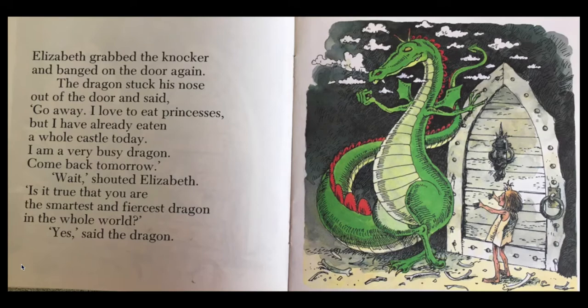Elizabeth grabbed the knocker and banged on the door again. The dragon stuck his nose out of the door and said, "Go away. I love to eat princesses, but I've already eaten a whole castle today. I am a very busy dragon. Come back tomorrow." "Wait!" shouted Elizabeth. "Is it true that you are the smartest and fiercest dragon in the whole world?" "Oh, yes," said the dragon. Gosh, he sure looks proud. Isn't that funny that Elizabeth would say that to the dragon? Is she up to something?